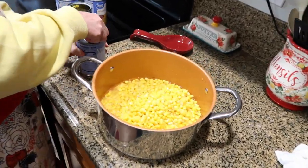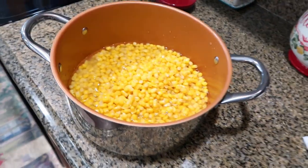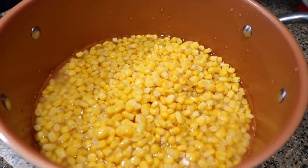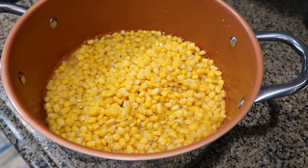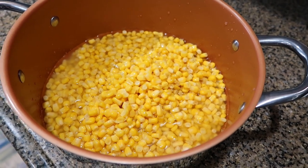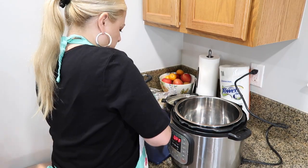Ma is putting in the corn, not even draining it. I love corn from a can, drizzled in salt and butter, especially with mashed potatoes. Lots of butter.